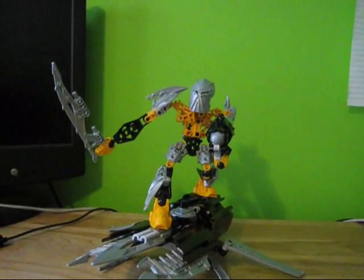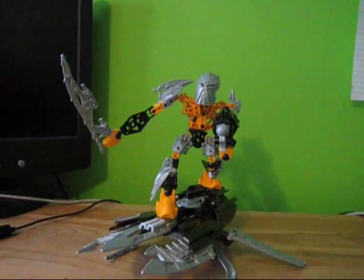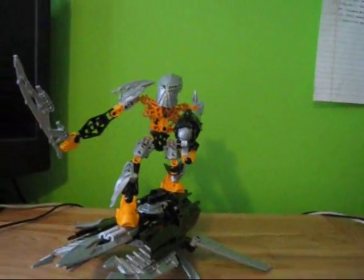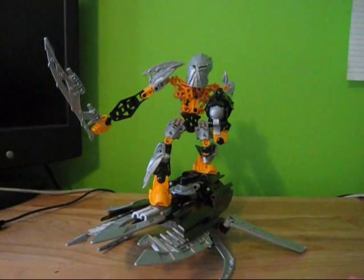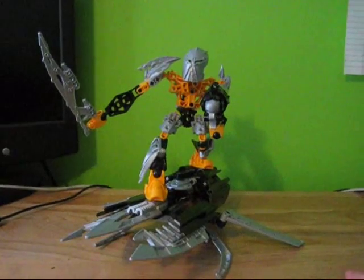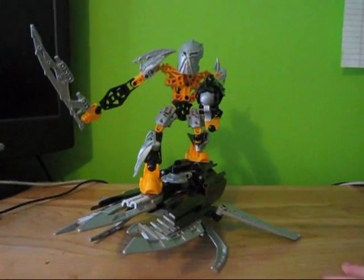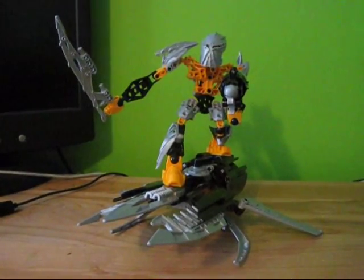Oh, and just one little thing here. His name is Toa Ignika because that's the actual name of the mask. The mask is the Mask of Life. The Ignika, the Mask of Life. So that's the name if you're wondering where his name came from.